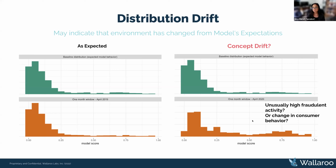Now what does this actually mean? Well, one thing it could mean is that there was, in fact, an unusually high level of fraudulent activity in April 2020. That's always possible. Another thing it can mean is that there's been some change in consumer behavior since this model was trained, which causes transaction types or transaction behavior that used to be considered highly correlated with fraud to be less correlated.